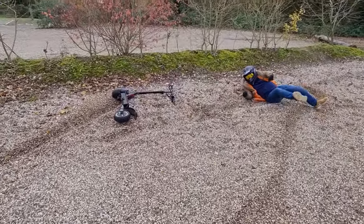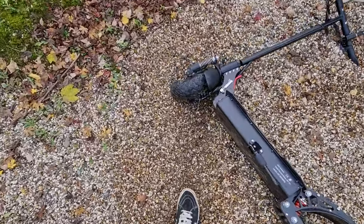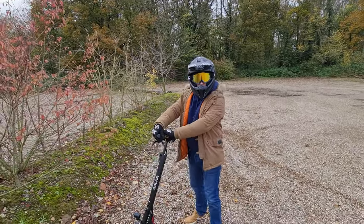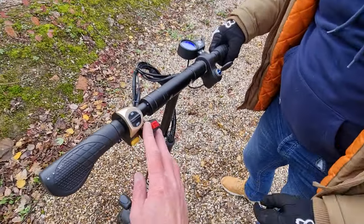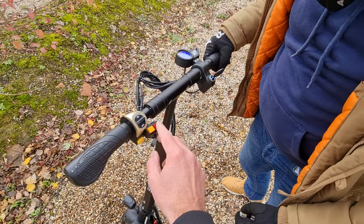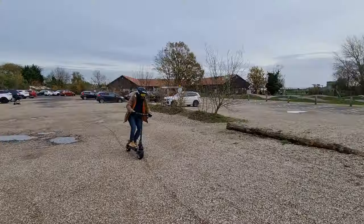Oh my God, failed. What happened? Did the front just dig in? Look at that. It's too much gravel. Yeah, that's the trouble, isn't it? You're going to try the same test in two-wheel drive. Yeah, try it in two-wheel drive, see what happens. How do I change it? You just hit the horn, look. Oh. So that's the two-wheel drive or one-wheel drive.